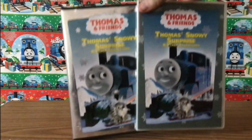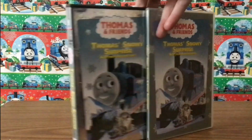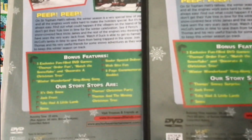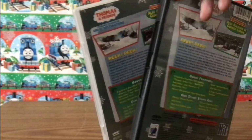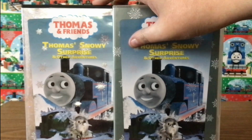Now we have an Anchor Bay print as well as a skinny case for Thomas's Snowy Surprise. If you actually look, you can tell the difference. On the left, on the skinny case, it says it's only snow. Here, let me see if I can focus that. Yep, you look on the left, it says it's only snow on the skinny case. On the right case, it says Thomas's Snowy Surprise. So yeah, look at that. Both covers, one with the mistaken title, one with the proper title.